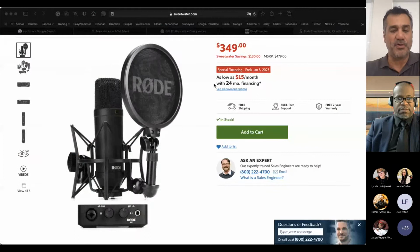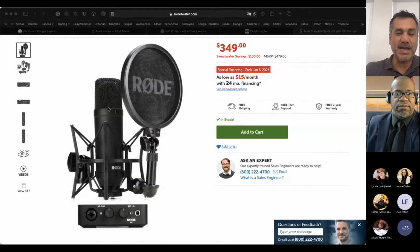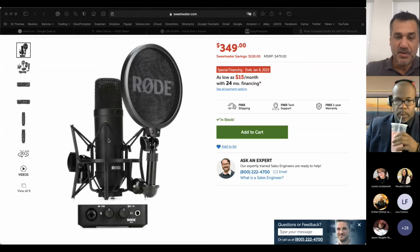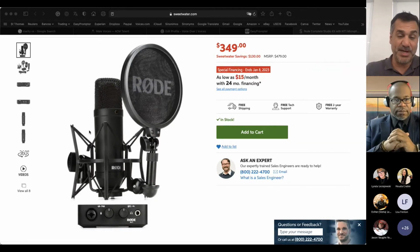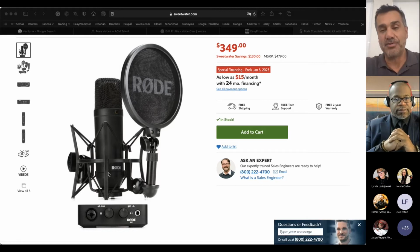So I got this. This is one of the microphone bundles that we have. We have the mic, okay? This here that you can see with these elastics, I would call them rubber bands or whatever, is what we call a shock mount. A shock mount is basically designed to isolate the mic from vibrations coming from the floor. So a shock mount would be another thing to have.